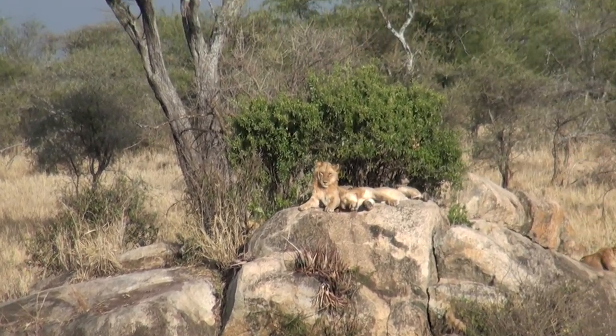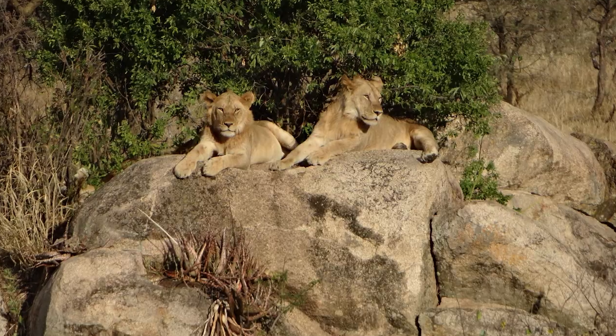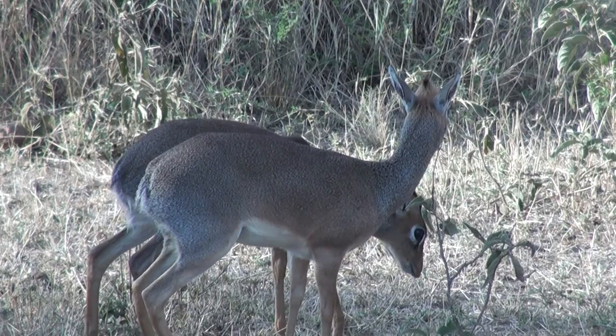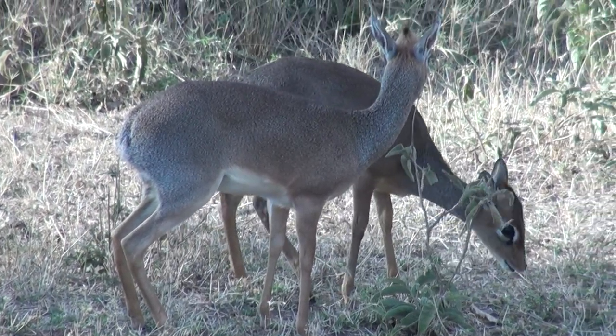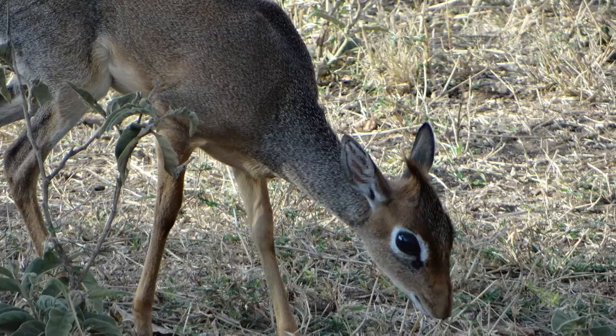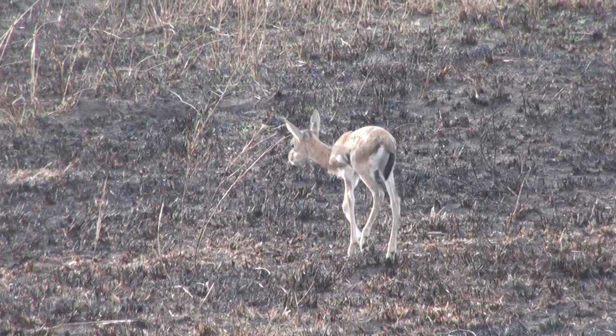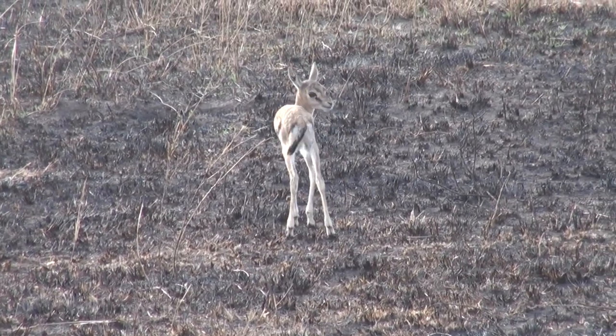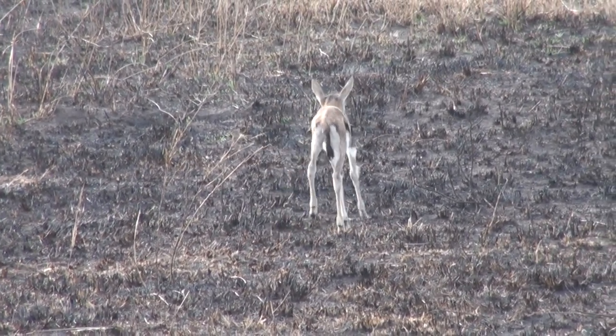We come upon another group of lions sitting on a gigantic rock. They're resting there after a hard day of work. Here are a couple of dik-diks. They are small antelopes with very large eyes. This baby gazelle does not have much chance of surviving out in the wild, since his main defense is running.